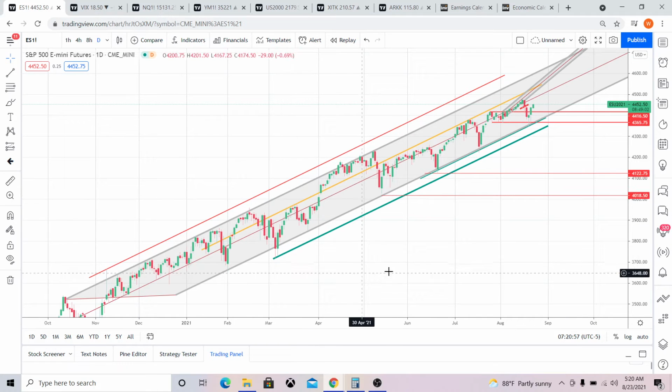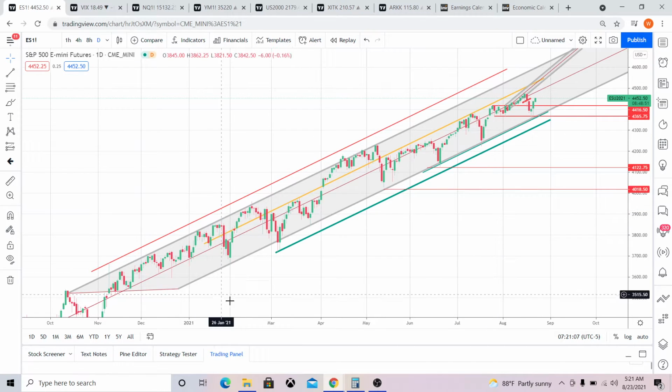Today I'll be doing some analysis on US indices and basically give you guys a weekly update on what the US stock and US indices could be doing in this coming week. I'll start from the beginning for our new viewers out there. As you guys can see here, we've been trading this really nice channel trend since November of last year. You can see here we have held support multiple times as well as a resistance level.